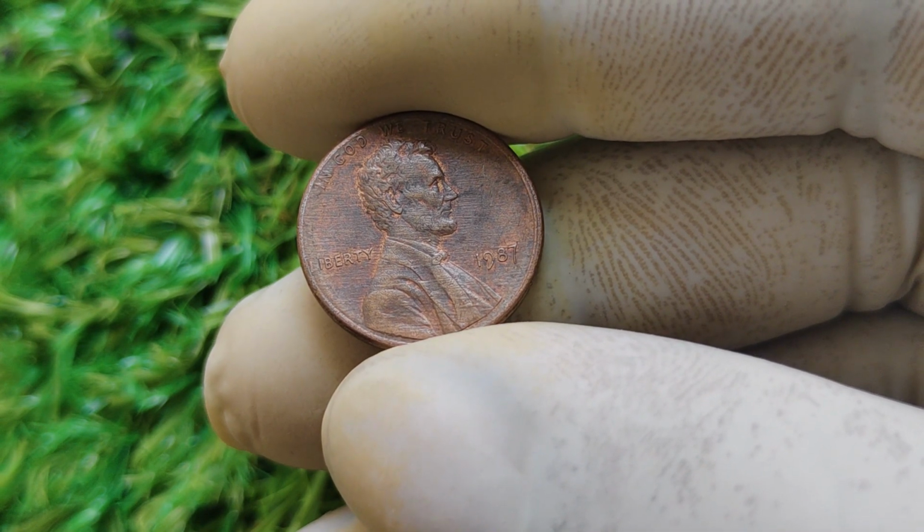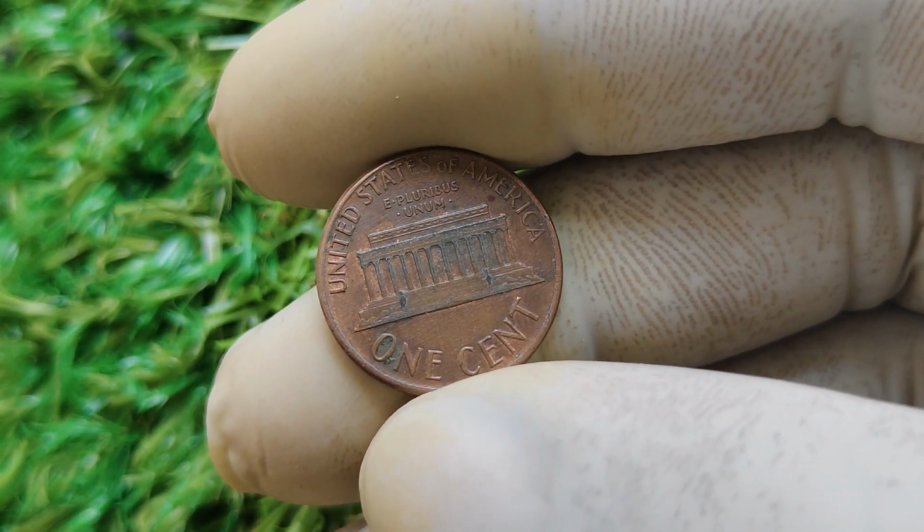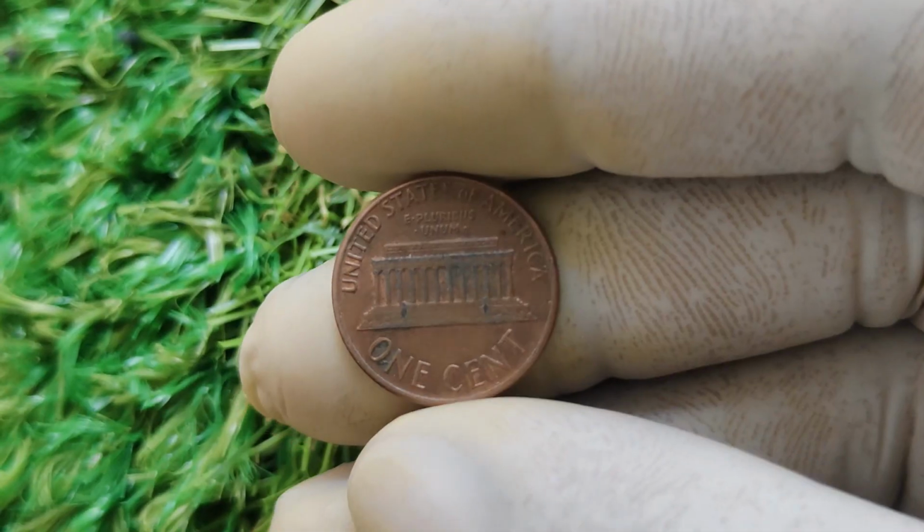So, the next time you come across a handful of pennies, don't ignore them. That simple 1987 no mint mark Lincoln cent in your pocket change could be worth tens of thousands of dollars.